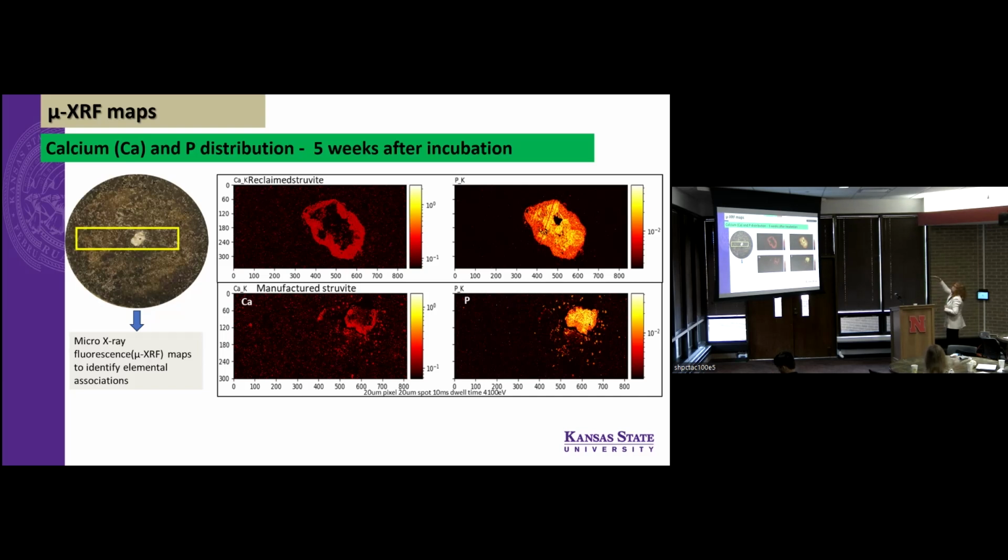So you can see the top ones showing the calcium and phosphorus map of 5-week incubated reclaimed struvite, and the bottom ones are showing the calcium map on the left-hand side and the phosphorus map on the right-hand side. For manufactured struvite, what we think of as dissolved really precipitated out again as calcium P. When you match the calcium map and the phosphorus map, it is obvious that they coincide, suggesting that although it dissolved, it precipitated out, so it's not available.